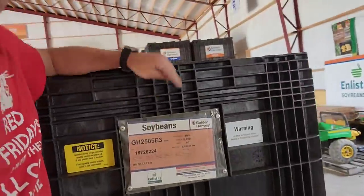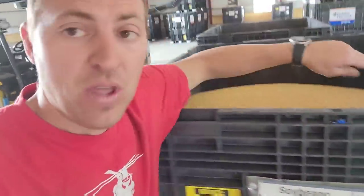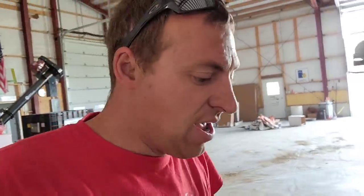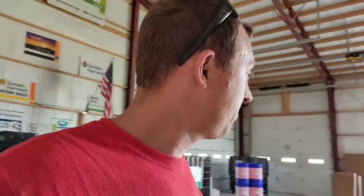They're a 2-5-0-5, some of the bigger beans we've had all year. This box is full. I've already got chemicals mixed up. I'm all ready to put these 2 boxes on the treater and get them coated so that Phil can get them planted. Done. Loaded up. It's the quickest turnaround from truck to treater to planter I've ever had.